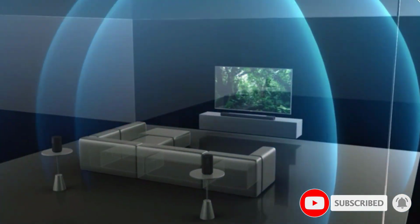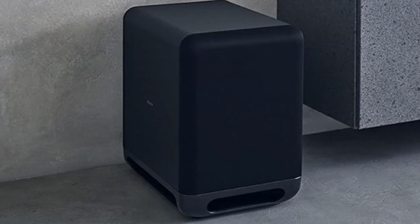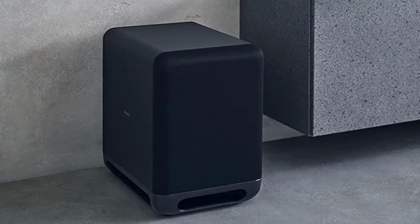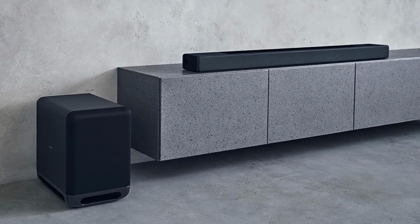As with most premium soundbars, there's a room correction feature to optimize the bar's audio reproduction based on the unique acoustics of your living space. It's called sound field optimization. With it on, the bar's sound is fairly balanced, meaning everything from dialogue in your favorite movies to instruments in your favorite music are clear and accurate in the mix.